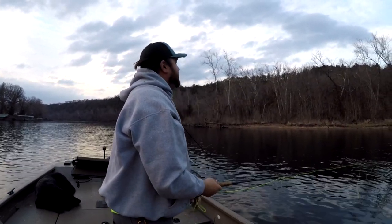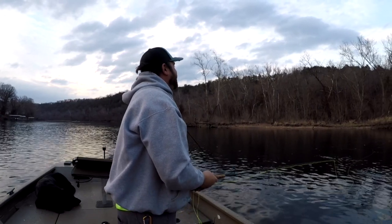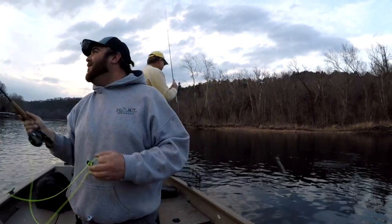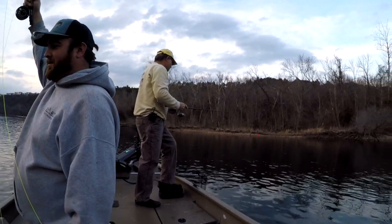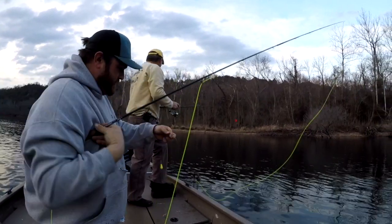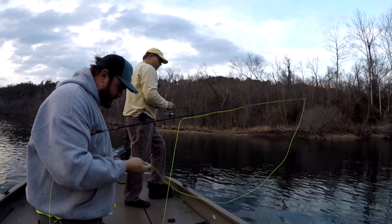You're gonna go fish in the eddy? They were midging right where I was casting. Yeah, I know. Oh, there he goes. Oh, I think you just broke off. I did too. Oh, it didn't break, it just tangled. Okay, I'm gonna kind of slip in this. It would almost have been better if it just broke.